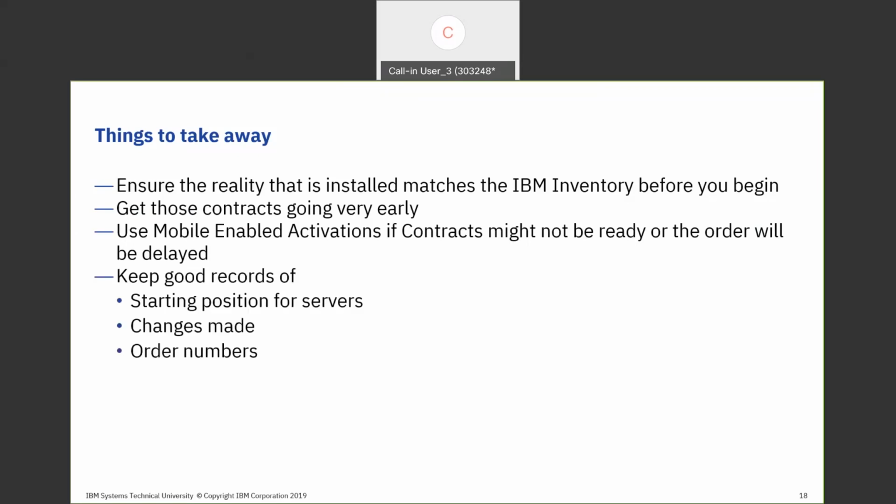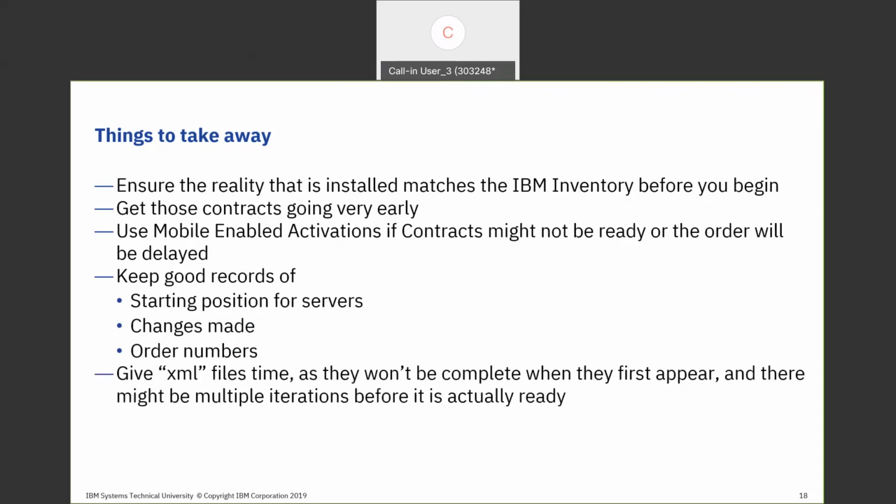Then you want to keep a good record, and particularly I'm talking to the IBM business partners here, in actual fact, keep good records of the starting positions of the servers, the changes you made, and also the order numbers that you're doing there. And if we do have any kind of problem, if the XML file doesn't look right when it gets created, if something wasn't quite right about the IBM inventory systems to begin with that caused that problem, then being able to have a good picture of where we started and where we went through to can be really helpful. And the order numbers are also part of that picture, which can be very helpful to help us unpick what goes on and tidy it up.